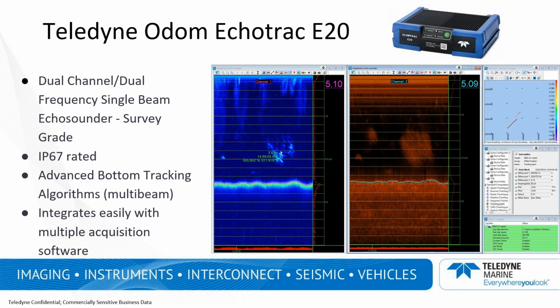The bottom lock algorithm on the E20, I would tell you, is as solid as I have ever seen. So we've had this thing in several different turbid areas, from clear to really turbid, really murky areas, and once the E20 finds the bottom, it will not move. What this means for the operators is that you get higher confidence, really clean data, and more importantly, highly accurate data as well. So when you start doing those calculations for quantities, you can have confidence that your first time out there collecting data is right.